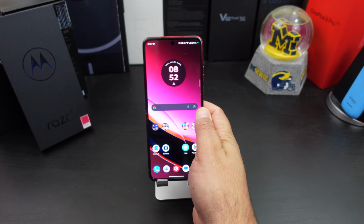That's coming out soon. But the overall performance on here with the Motorola software, the almost stock Android system on here, you're not going to go wrong with the performance on this device. No really slowdowns or hiccups that I had so forth on this device.